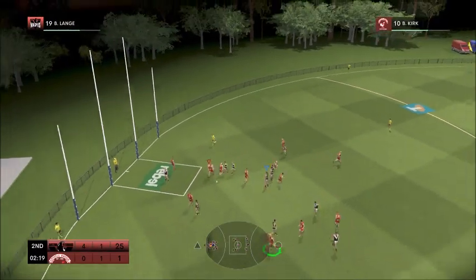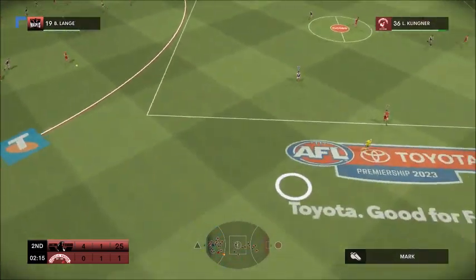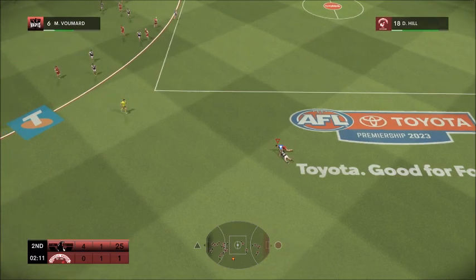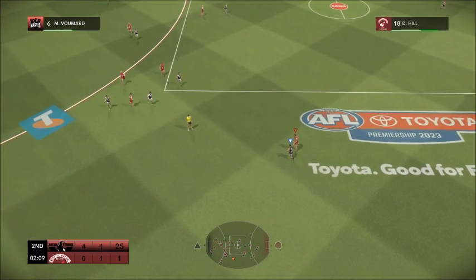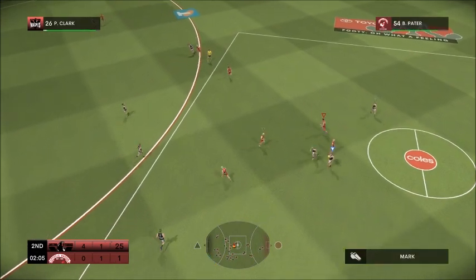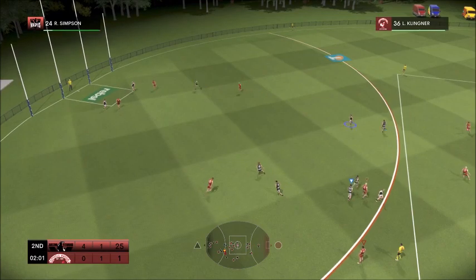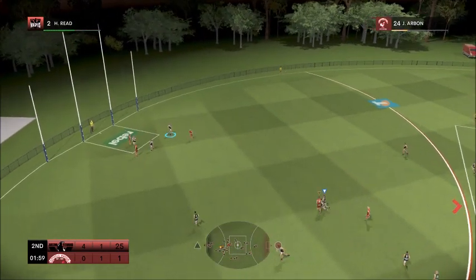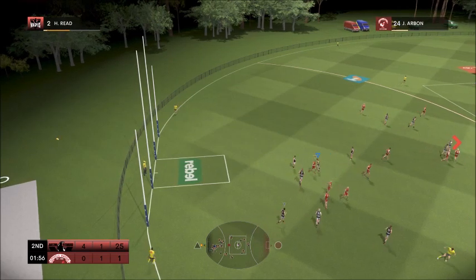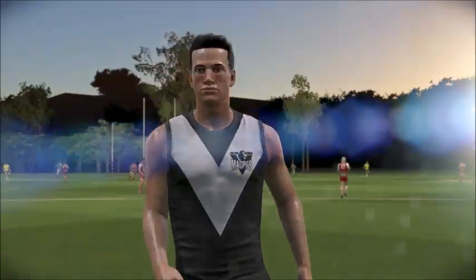Jamieson palms it down. Barnett, quality delivery by Foot, wanting to get on with the job. Kicks to space. Potter mops that one up. He's run into trouble. Can he hit a target? That's a strong mark. He didn't realise he had company. There goes the kick inside the 50. Simpson, Hicks can get it and go. He's already got one. Now he's got two. The Roosters, where are you? The match has started.